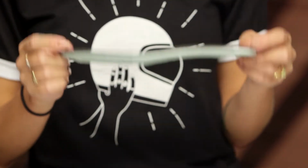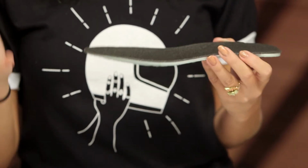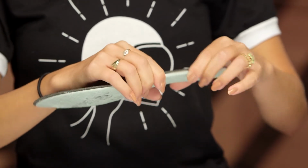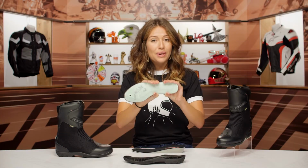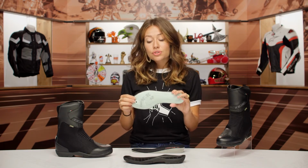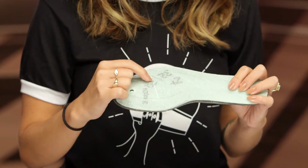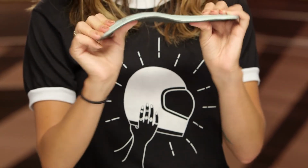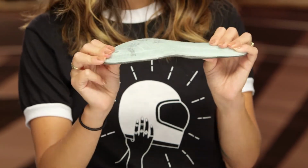Now the shank is not new for TCX. In fact, they've had a shank for a while. Most boots do, and they've always had a fairly rigid side-to-side shank that you can't crush. And this is what makes the boot CE rated. But what's new about this particular shank is these 3 flex points. This is gonna make the shank a little bit more walkable and more comfortable over time.